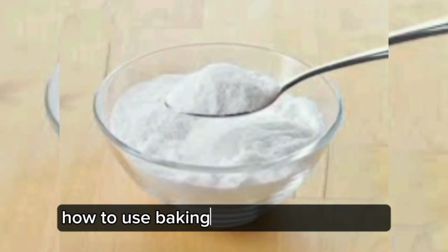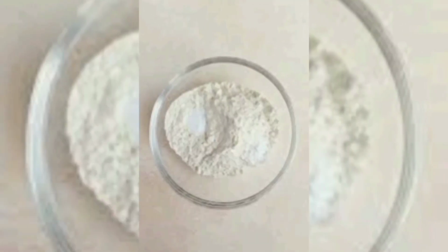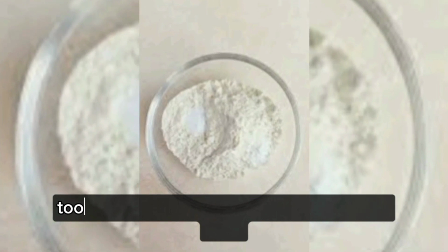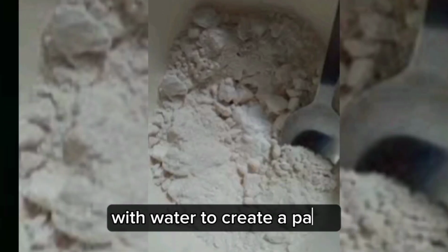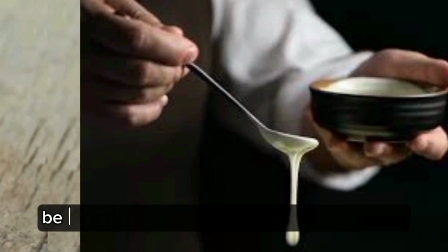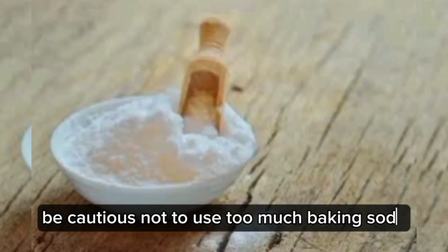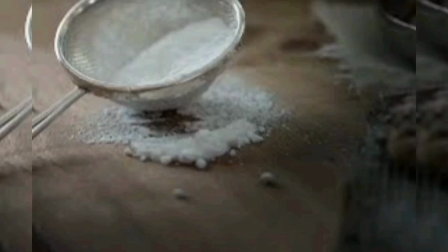How to use baking soda for oral hygiene. Baking soda can be used for oral hygiene in a few ways. Toothpaste. Mix a small amount of baking soda with water to create a paste. Brush your teeth with this paste for a gentle and effective cleaning. Be cautious not to use too much baking soda, as it can be abrasive and damage your enamel over time.